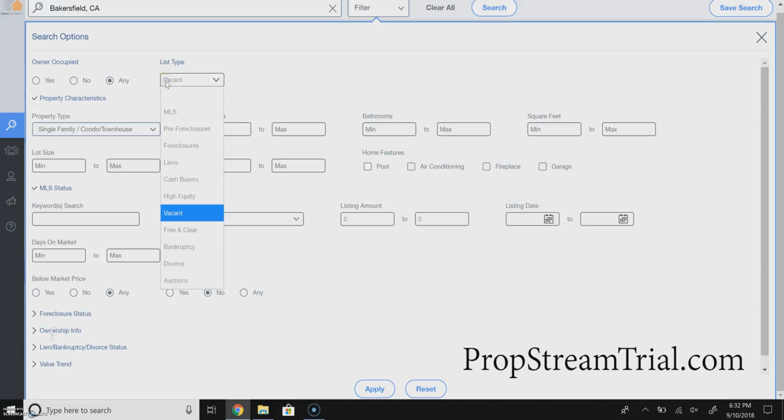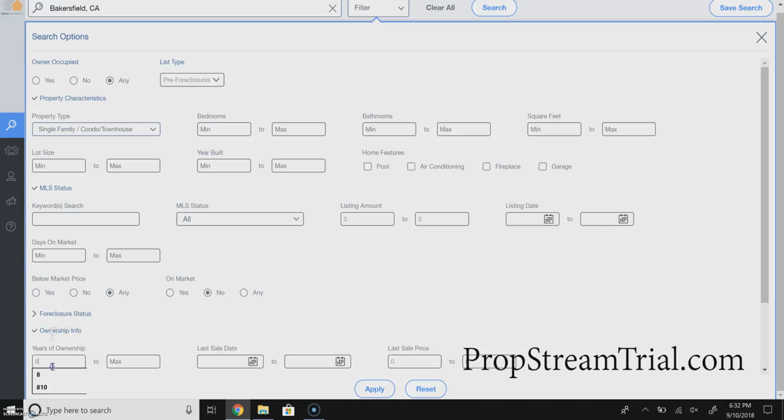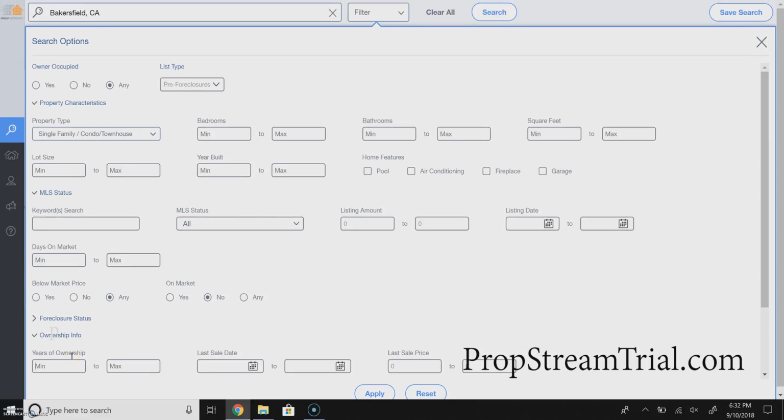You can switch it over. Look at pre-foreclosures. I'm going to keep this other stuff the same. Off market ownership info. Excuse me, I've got some distractions going on. For pre-foreclosures, I actually like doing 2 years.